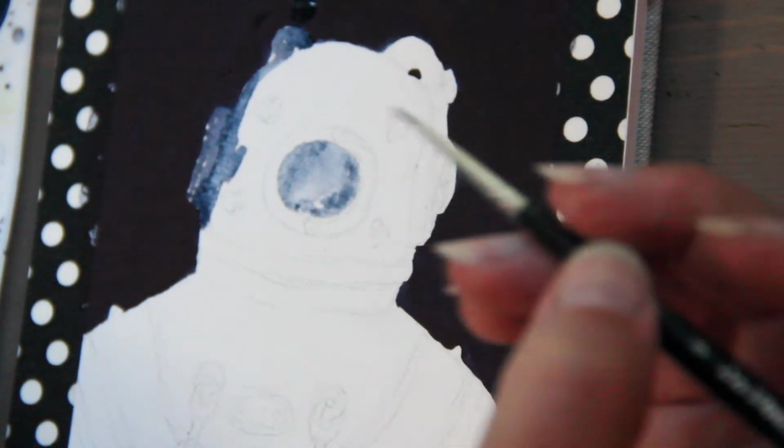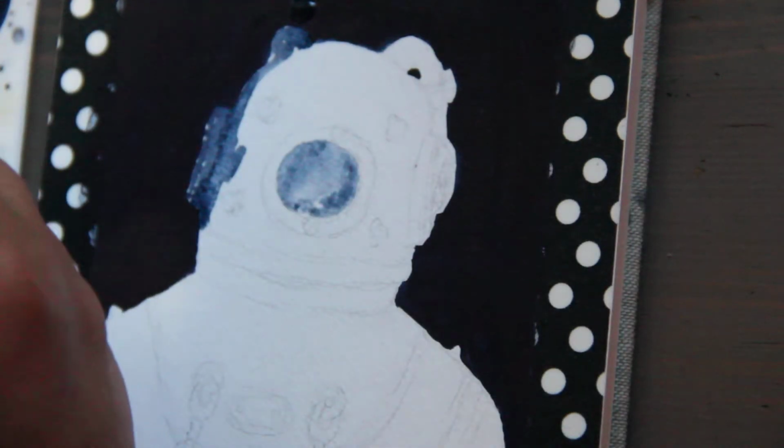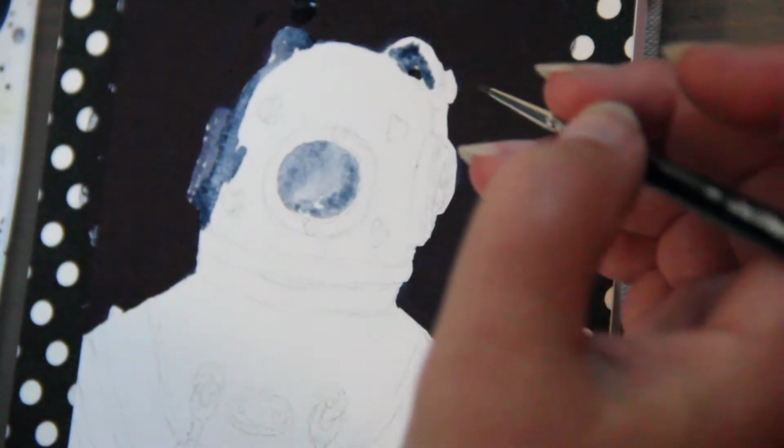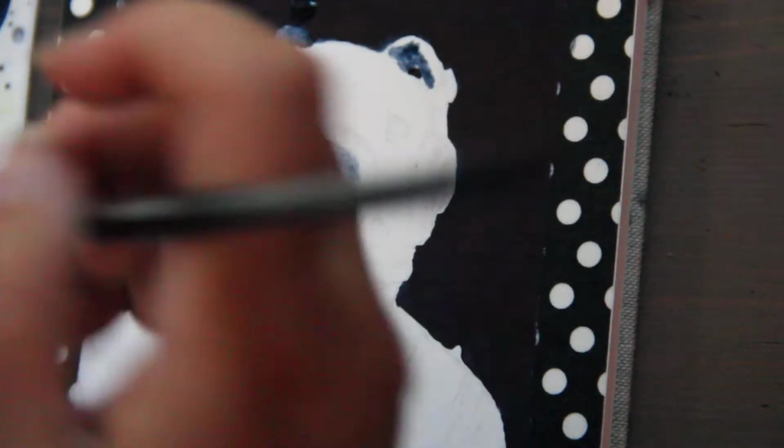If you're wondering what I'm painting, I am painting one of those deep sea diver suits. I believe this one's from the 1950s, but I know they span back farther than that. I drew everything out in pencil first to make sure I wasn't going to run out of space on the page, because sometimes I get super excited and I size up incorrectly.